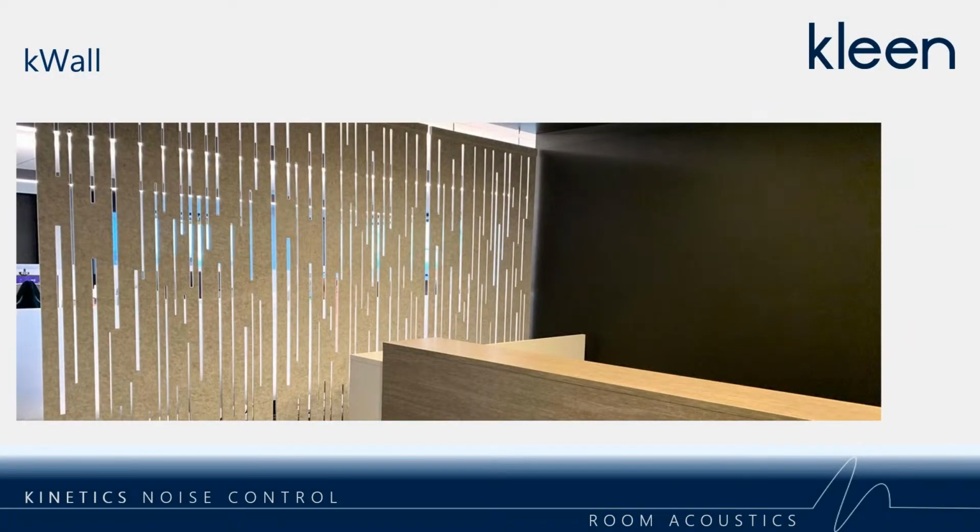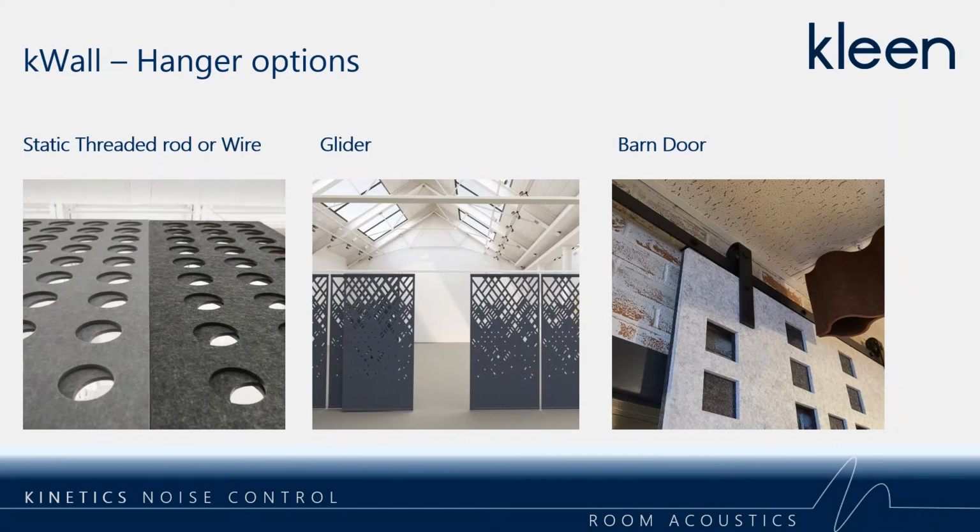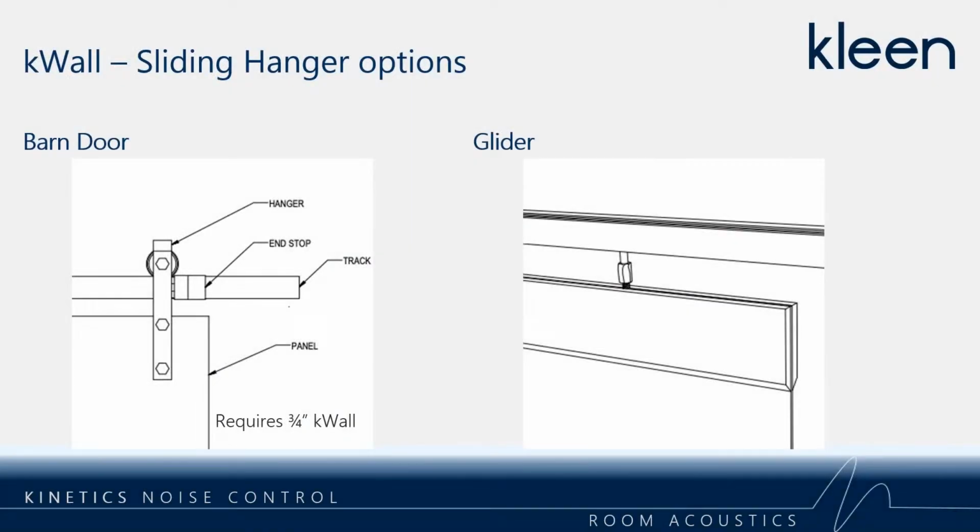K-wall is another unique product. This is going to be used typically as a divider, both mobile and stationary. It can be hung in a variety of different ways, which we'll talk about here in a second. But while they are available in custom sizes, the standard is roughly 4x8. And they are available in widths up to 1 inch. We do have several different cutout patterns available for this. And the product itself can be customized to feature as either a door, a mobile divider that would work off of a glider, or again, we can mount that with the 1/4-20 threaded rod or the standard wire as a stationary piece. Here's another look at that barn door and the glider.